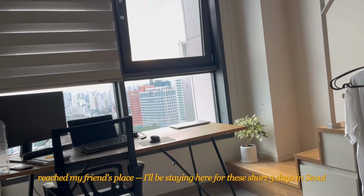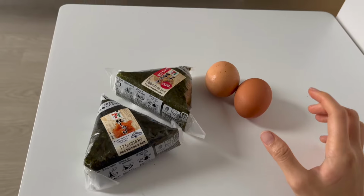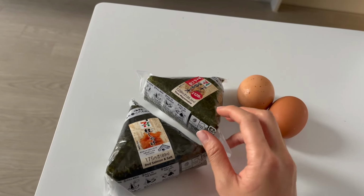To my friend's place. Ah, beautiful. So yeah, I'm gonna have two eggs. This is hard-boiled eggs and two of these that I bought from 7-Eleven today.